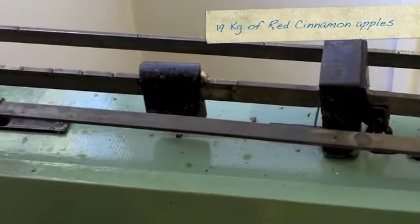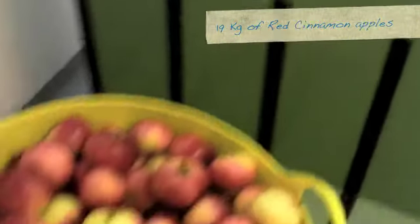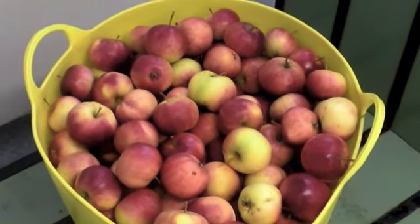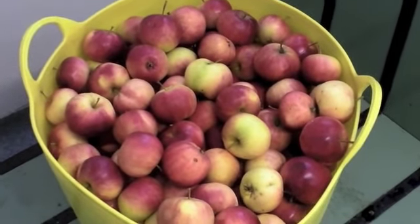These are the scales. I've arrived at the Mehuasema. And there's the weight of the apples, about 19 kilos there. And they say I'll get about 11 liters of juice out of them.